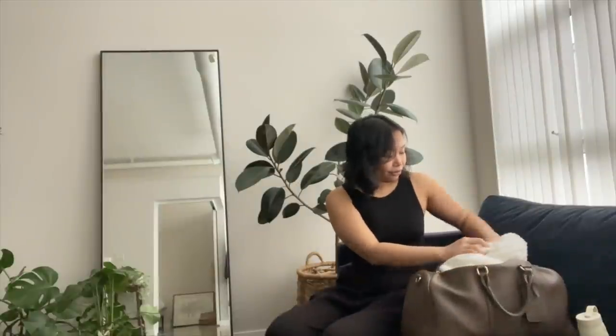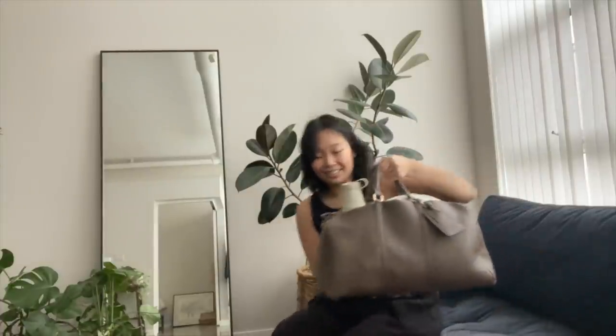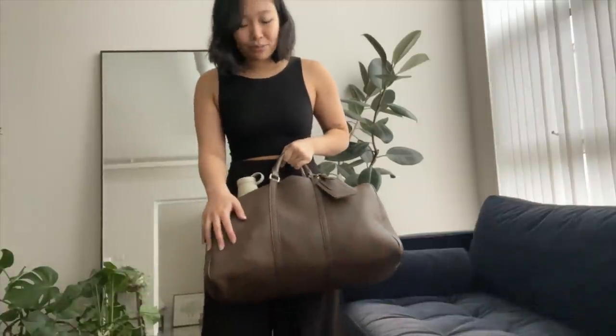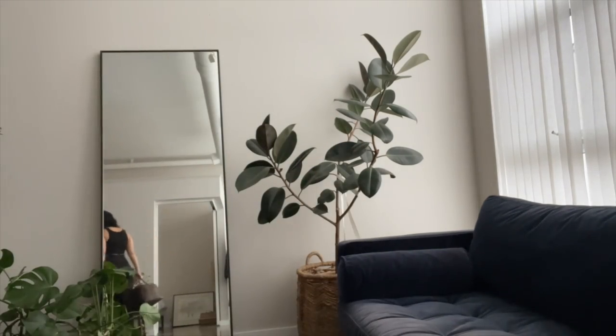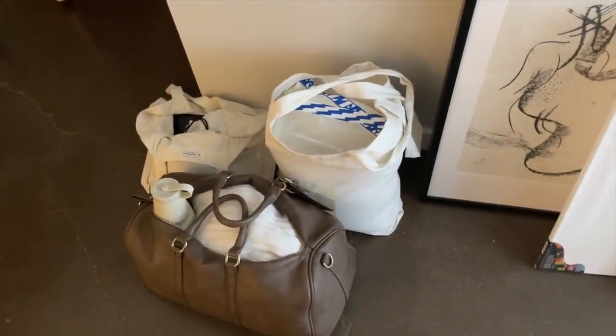I just have three bags because I'm bringing my laptop and stuff home. And there we go. It's my little weekend bag. This bag is so old. It's been with me for like 10 years, I think. Crazy. Let's go. I'm all packed, which makes me less stressed. I feel like packing is always the most anxiety-inducing thing. I just have three bags, which I'm really proud of myself for. I feel like I packed really light this time.